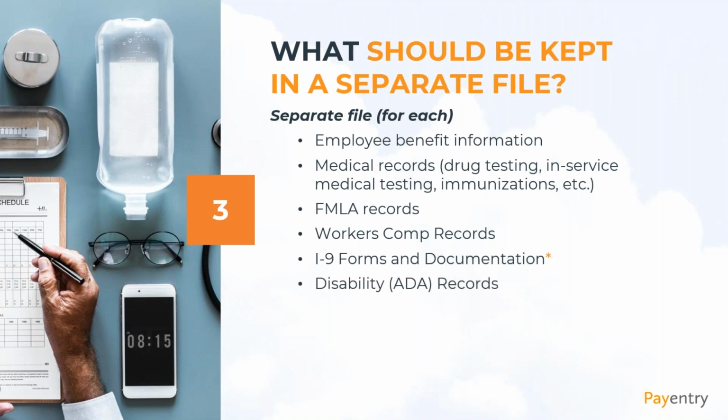Your disability record should be in a separate file. In fact, the law says if you're keeping a paper copy, it needs to be in a separate file cabinet so that a different key has to be used to access those records. That's under the Americans with Disabilities Act. So I-9s for all employees should be in the same file in case of an audit. I think I just mentioned that.